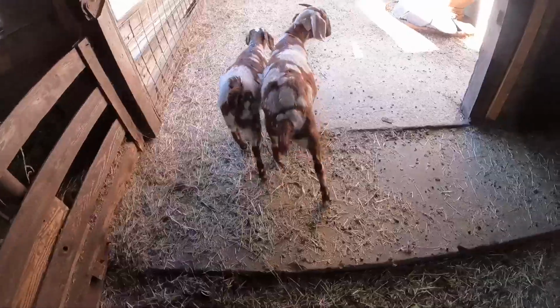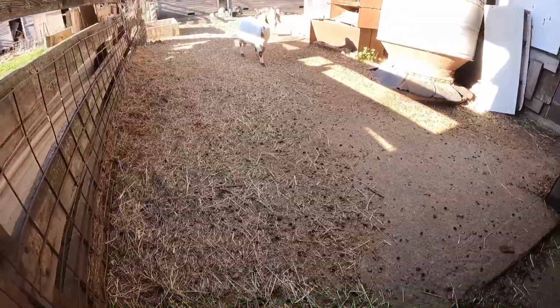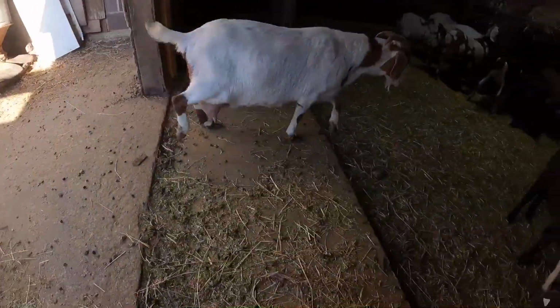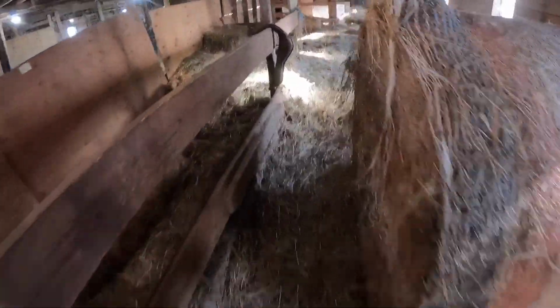Here's Stacy. There's Millie. Millie's the boss. So now as I'm pulling this hay out of here, I'm just making sure it's not wet on the bottom. I'm sure this stuff up here definitely is. And that's the stuff that the pigs are gonna get.